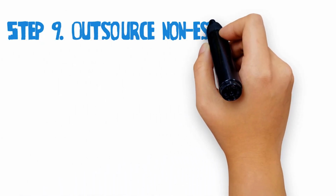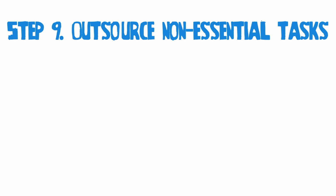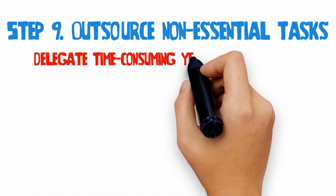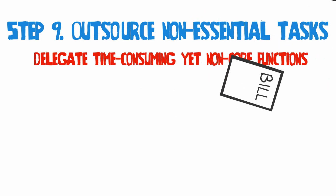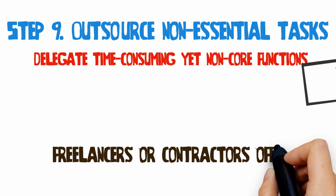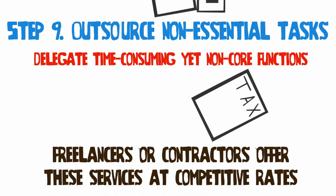Step 9. Outsource non-essential tasks. Delegate time-consuming yet non-core functions such as accounting, bookkeeping if hiring a full-time employee is not feasible. Many freelancers or contractors offer these services at competitive rates.